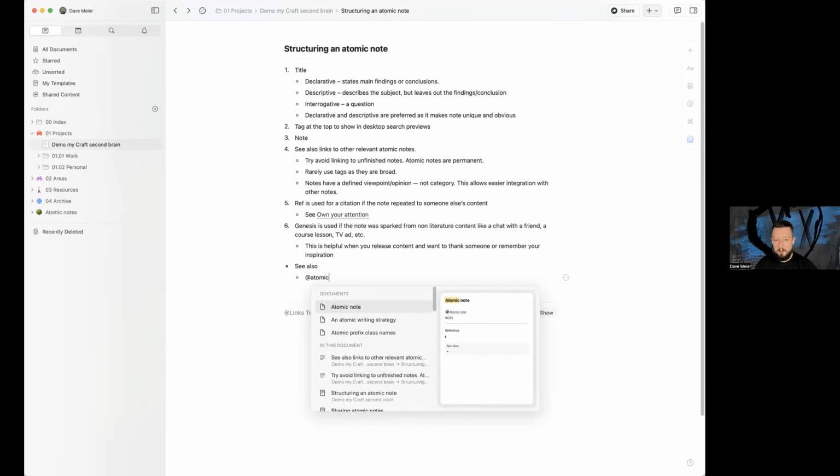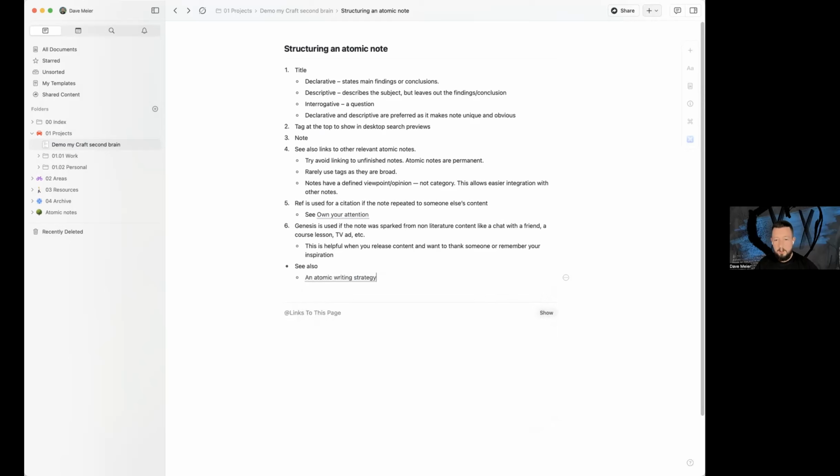Let's say there's an atomic writing strategy. I could put that in. And what I would do then is use Craft's block so that it stands out and it's clearly independent of the actual content, but it allows me to go further down the rabbit hole. In general, on the See Also, I would try where possible to only use atomic notes down here, because I don't want to use stuff. Everything else, as far as I'm concerned, is temporary.